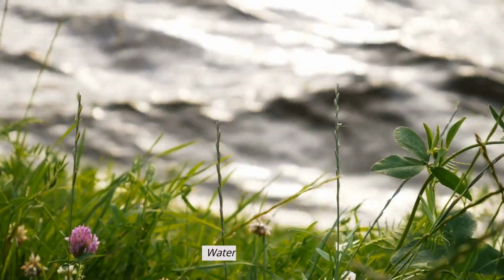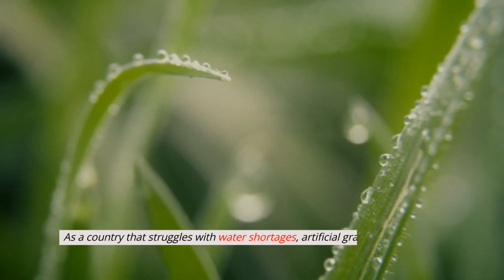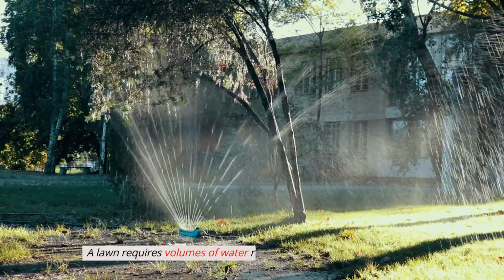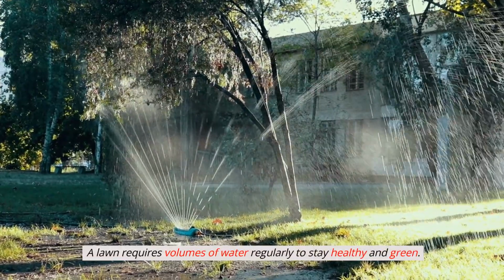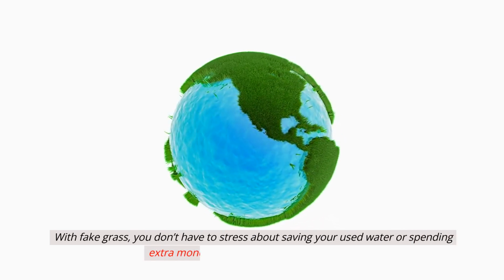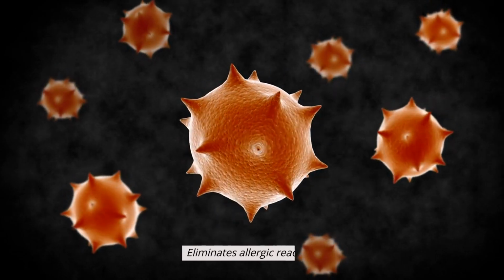Water conservation. As a country that struggles with water shortages, artificial grass stands out as a promising option for homeowners. A lawn requires volumes of water regularly to stay healthy and green. With fake grass, you don't have to stress about saving your used water or spending extra money for water on your monthly bill.